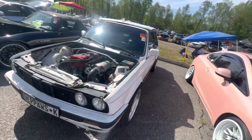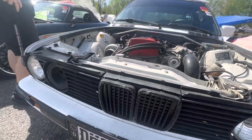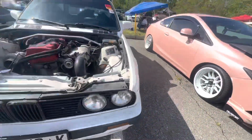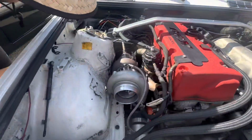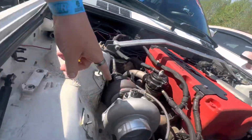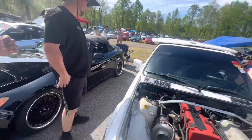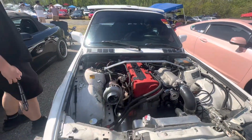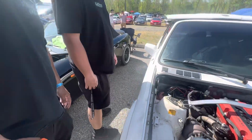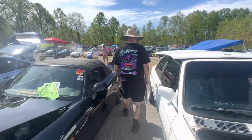I can't believe it, but it's been done. Look at this. BMW with a K swap and turbo. Yo, Luke. It's leaking coolant. That's how you know it's a BMW. Hey, yo. Why are you roasting him, bro? It's still a Honda though. It's a Honda at heart. But that means you got to K swap your Beamer, bro. Stop playing. Yeah, you slacking. Yeah, you slacking out here.